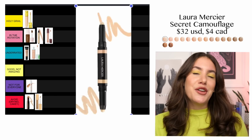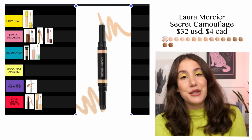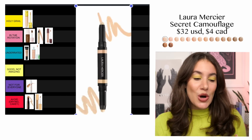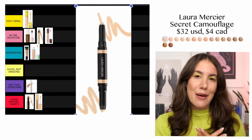Laura Mercier Secret Camouflage Concealer. This is a product that just honestly confuses me because so many professional makeup artists rave about the Laura Mercier Secret Camouflage. They say that it's just one of their favorite concealers, especially for around the face. And even my personal makeup artist friends have raved about this product. And I just can't get into it personally.